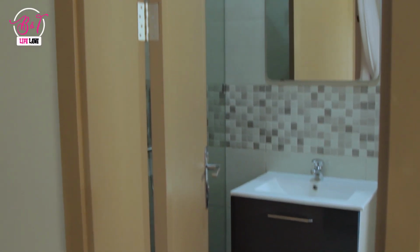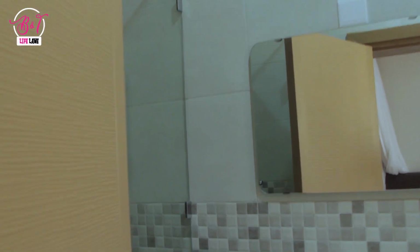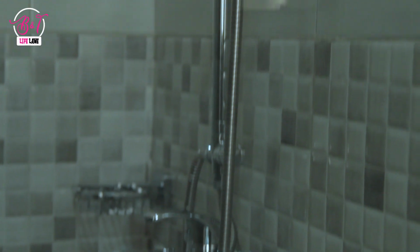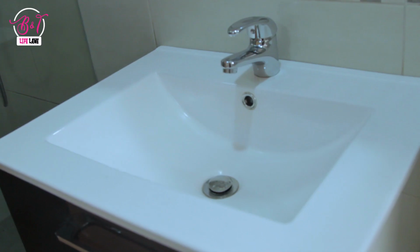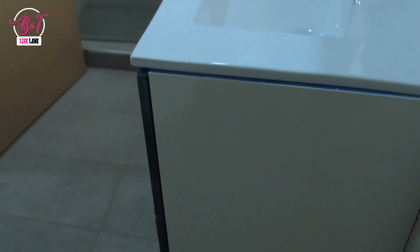The bathroom is well contained. I love the tiles that they use and I love how big it is. It has a water heater for you as well. Then it also has a toilet and a shower. I love the design of the sink because it really looks amazing. It's quite different and I love the way it comes.